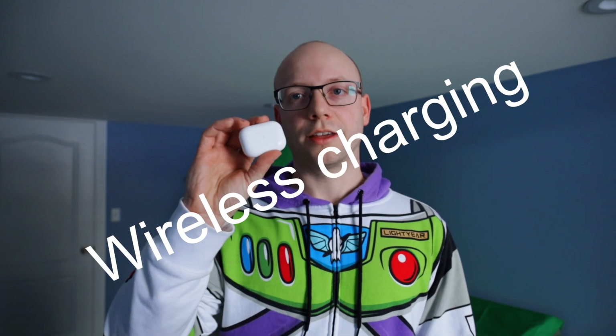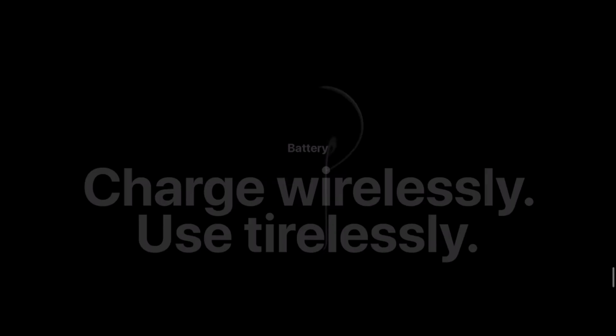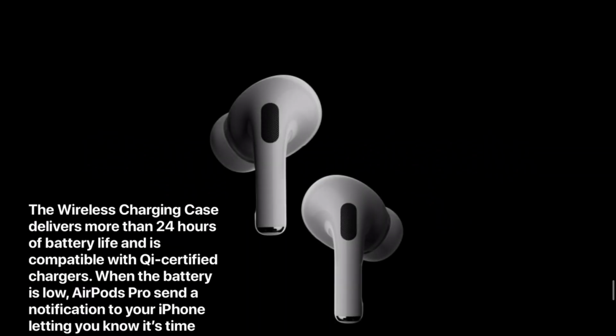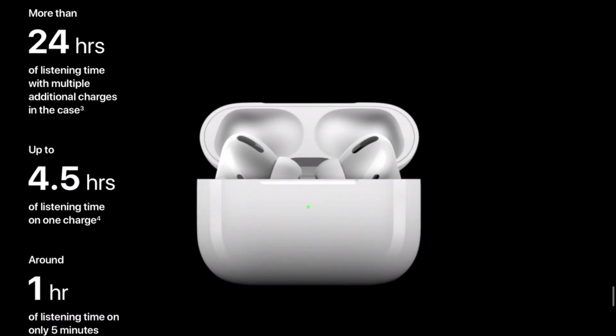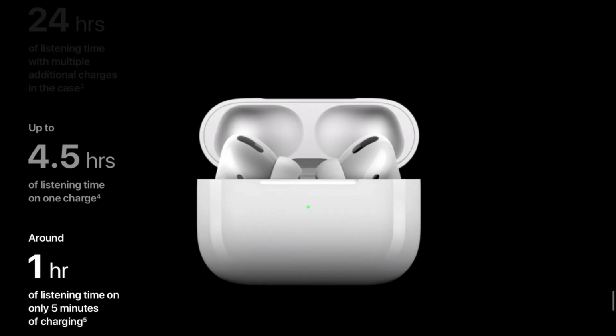Wireless charging, probably the feature I use the most on these, other than actually listening to them. I love that these have wireless charging. I had the second generation AirPods before these, and having them be able to charge wirelessly is very nice, very convenient, especially because we already have wireless chargers that we charge our phones with, so I don't have to worry about finding a cord and all that stuff. We just set it on a wireless charger, it's good to go.